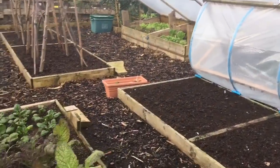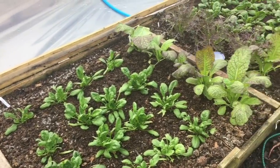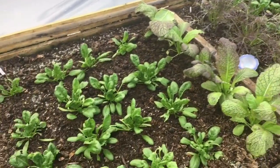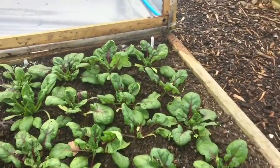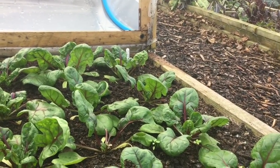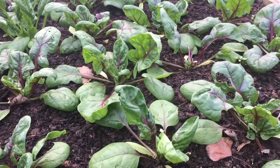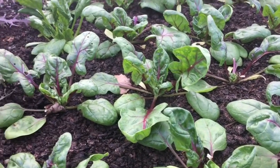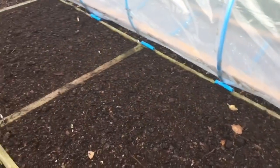So I just recently planted this bed. This was my sweet potatoes, and we've got some spinach in here and some more spinach here, and you can see the difference between this red kitten here and the red kitten that's outside. You can see this is in much better condition. And we've got some red frills mustard here, and they've cleared the asparagus bed and given that a good mulch.